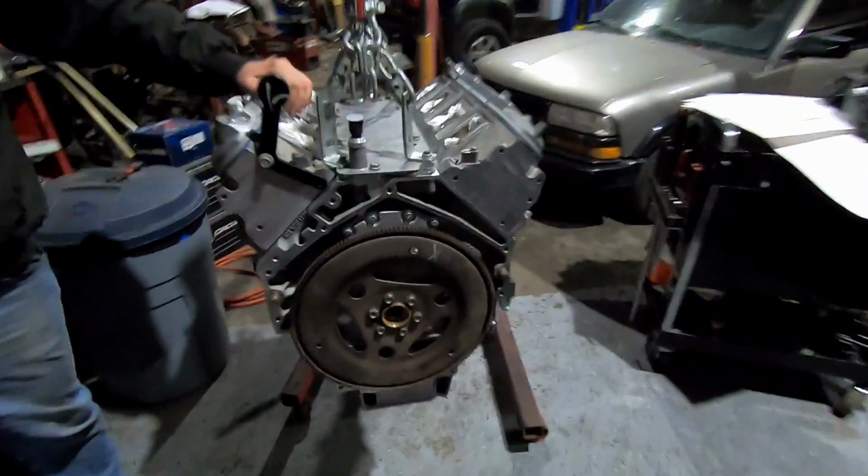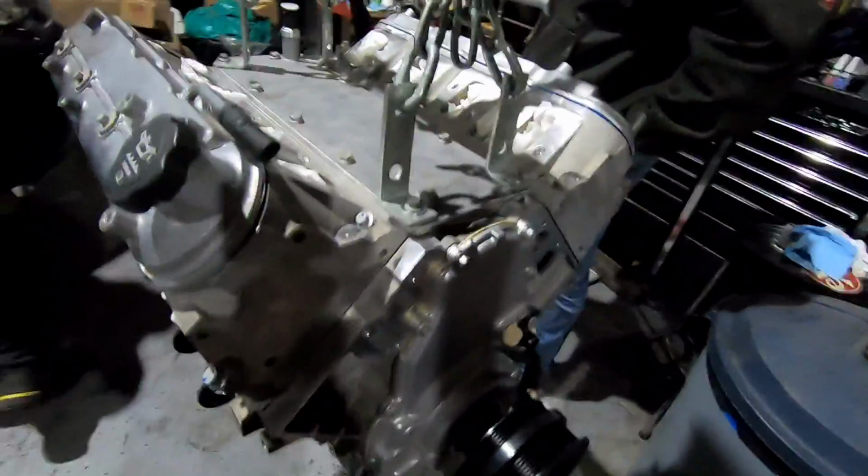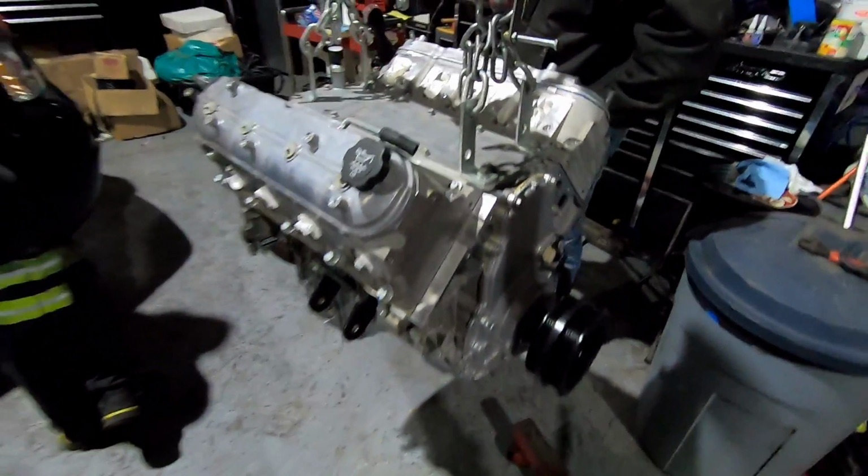So anyway, we put the motor in Sammy's Denali here. Alex may be sleep deprived, something wrong with him. The old lady kicked me out. I'm homeless. 6.2 is finally done. It's so pretty. I mean, it's still kind of dirty. The aluminum is porous, and that's annoying, but still looks good.